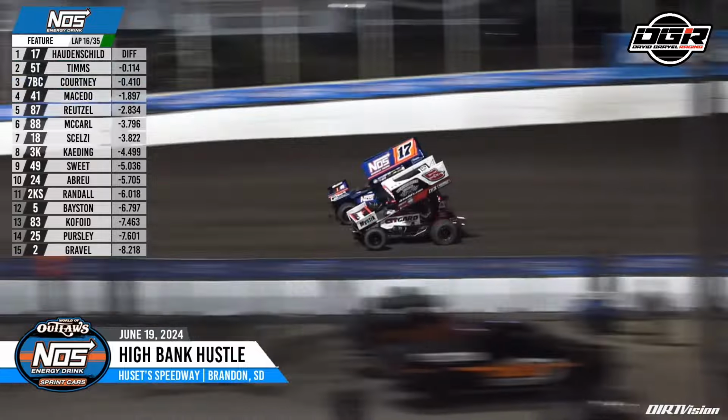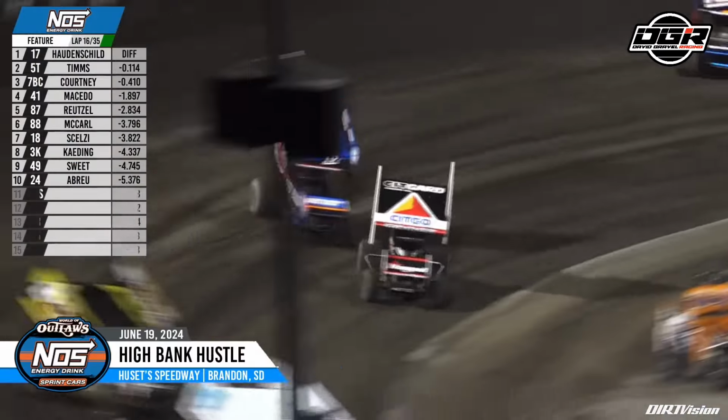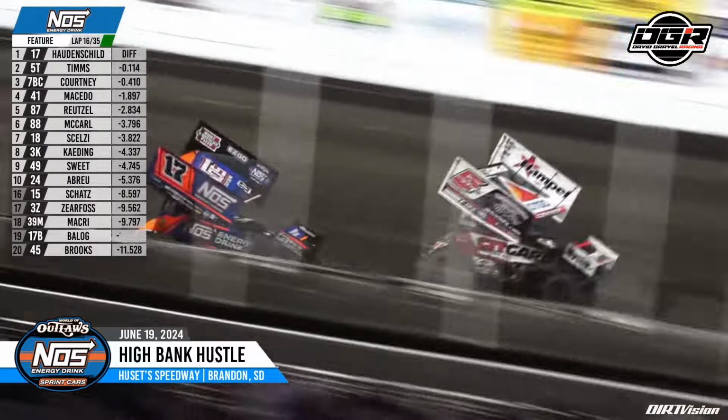Sheldon Hodenshield challenged down low by Ryan Timms. Timms trying to come back at it. They're side by side again into 3 and 4. Ryan Timms back to the lead out of turn 4 on lap 16.